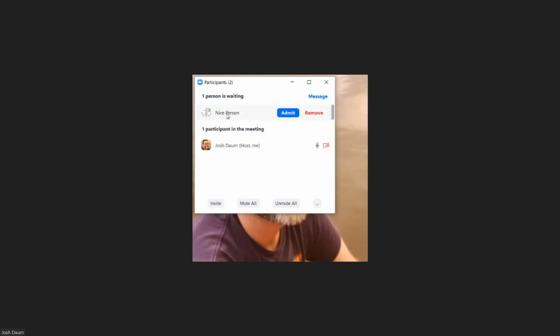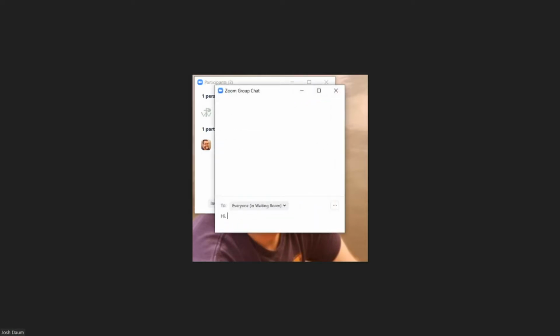For example, folks who don't have Zoom accounts or who have not set up their Zoom accounts fully might show up as owner. That's a thing that happens. Instead of their name, it just says owner because they are the owner of the account and presumably the owner of the device they're on, and that is the default value. But it doesn't tell you anything about who is trying to come into your meeting. So you sometimes end up with display names that don't tell you a whole lot about who's waiting. If, for example, I wasn't expecting somebody named nice person and didn't recognize this, I could message them and say, hi, welcome, but who is this?